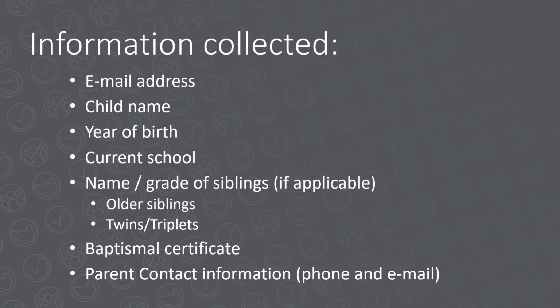Before you start filling out the form, make sure you have all of the following information handy: your email address, child's name, their year of birth, the current school that they're attending, the name and grade of any other siblings that would be going to the French Immersion School with them. That may be an older sibling in the English stream. It may be a twin or triplet. Whether or not the child or parent has a baptismal certificate, and then the parent contact information.